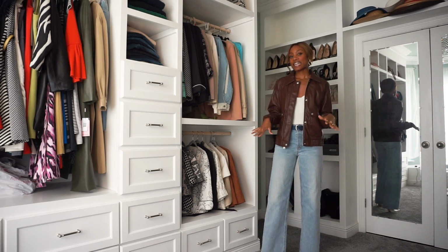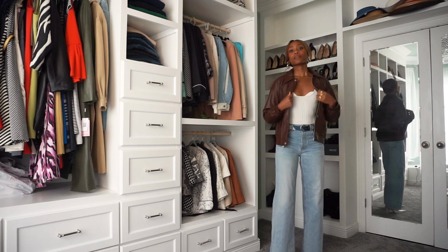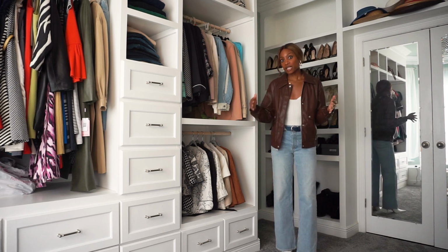So this is our next jacket. As you can see, I'm wearing a bomber jacket. Now, this is a bomber jacket by Levi's. I love this. This is actually in my Amazon storefront.